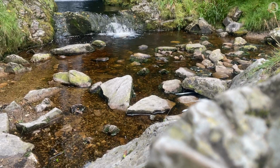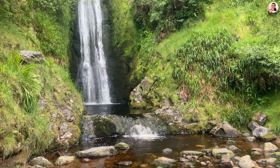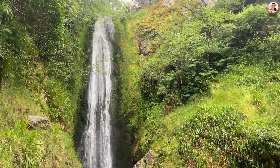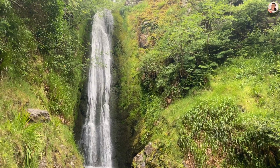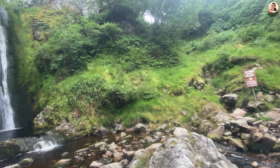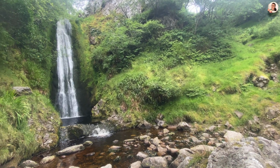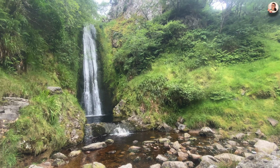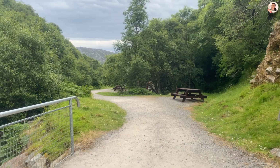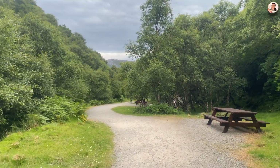And here it is. Just look at how beautiful it is. The water cascades down from a height of about 30 feet, surrounded by moss-covered rocks and greenery. It's like something out of a fairy tale. Standing here by the waterfall, you can really feel the power and beauty of nature. The sound of the water, the cool mist in the air, it's just magical. If you are ever in Donegal, this is definitely a spot you don't want to miss.